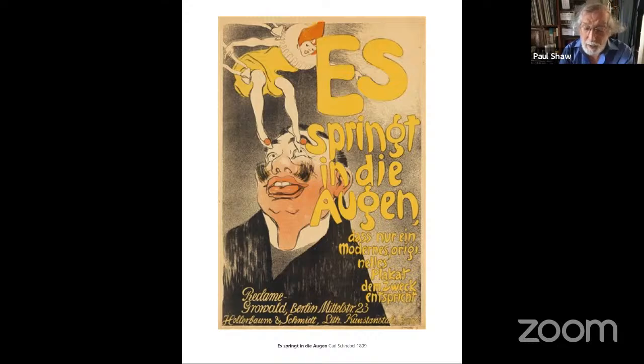It's a Hollerbaum and Schmidt poster, and I came across it when I was looking for examples of the top heavy G and was totally surprised to find it in a poster from 1899 done by this man, Carl Schnabel. But here it is, very strange poster. I'm not sure what she's doing, jumping on his eyelids.